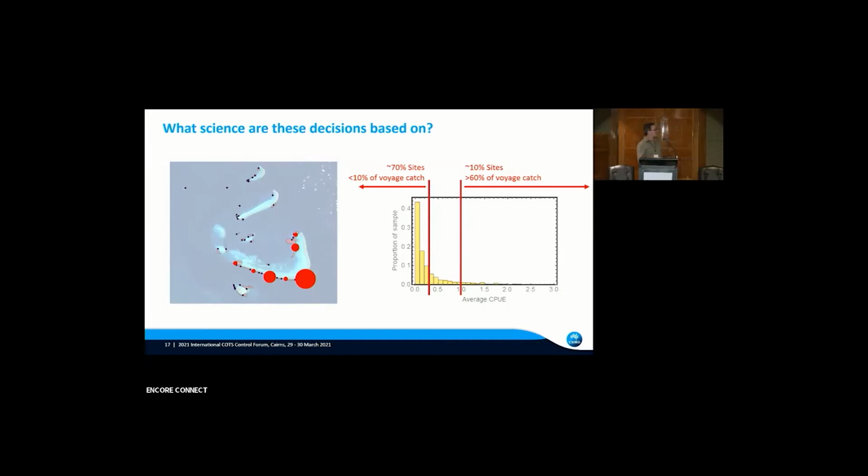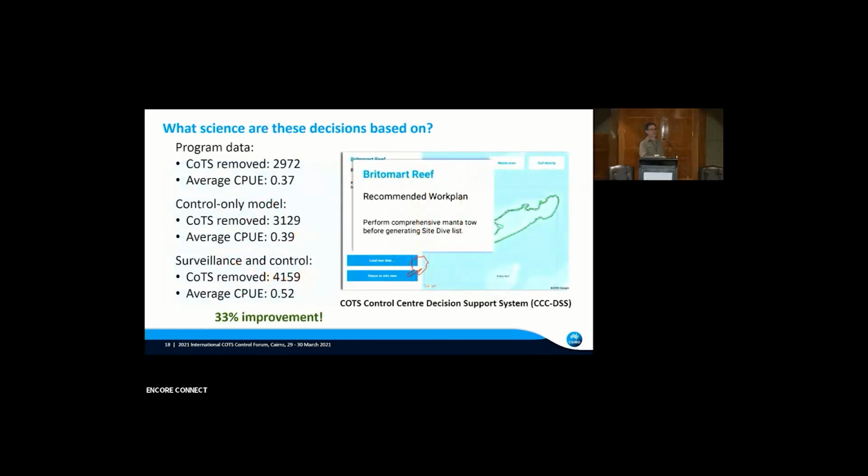In that 2016 report, we showed that taking the time to manta-tow and then targeting your control actions using that information could increase the efficiency of the previous control program by 33 to 55%. And so in the current control program, we use the same approach.